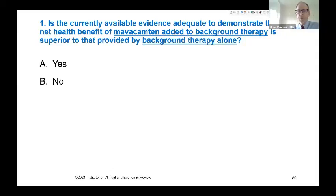Thanks very much. Okay, Joy, and then Elizabeth, and we'll see if we have any after that. Joy. So I'm sort of a concrete person, and I'm looking at this question, and it says, is currently available evidence adequate to demonstrate the net health benefit? So I guess the first thing that comes into my mind is net health benefit over what time period? Because we have a 30-week trial. It seems like this medication probably made people feel substantially better in that 30 weeks, but there are a lot of questions about long-term benefit and adverse effects that are unanswered. And it seems as if this medication would potentially be a lifelong use type of drug. So is this question like net health benefit over a lifetime, or is it net health benefit over a year?